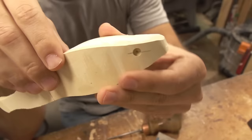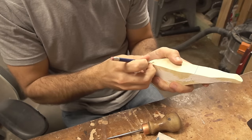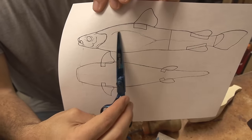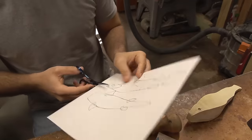Rather recessed. There's gonna be quite a bit of meat bulging around the outside of the eye though. That's how these catfish like to roll. So, stuff to be aware of while carving. You know, there's that bone in these things that really stick out. And of course, gills.